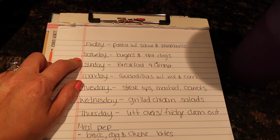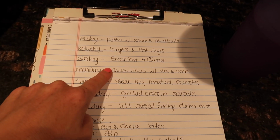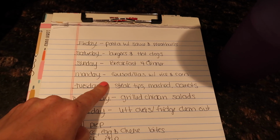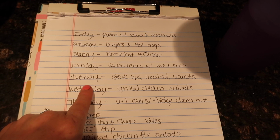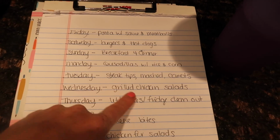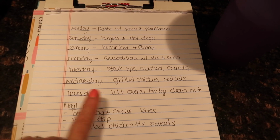Saturday, we're going to have burgers and hot dogs. Those are those burgers that I showed you. Sunday, we're gonna have breakfast for dinner. Monday, we're gonna do chicken quesadillas with rice and corn. Tuesday, we're gonna do steak tips, mashed potatoes, and carrots. Wednesday, we're gonna do grilled chicken salads.